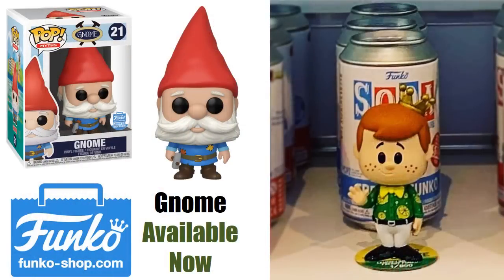And then also with the Funko Shop, they did release another Myth Pop, and this time it is the gnome that you see pictured here. Last time I checked, he is still available.